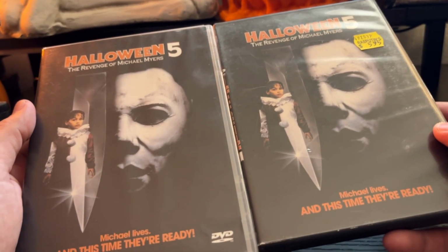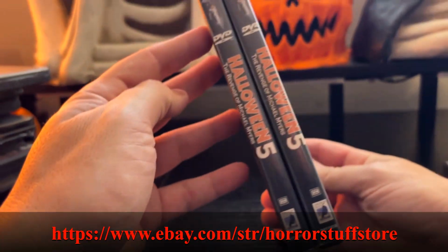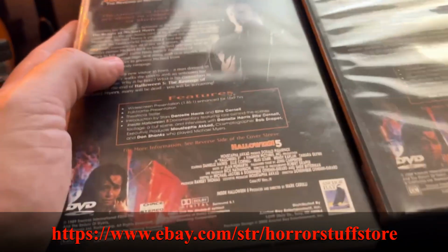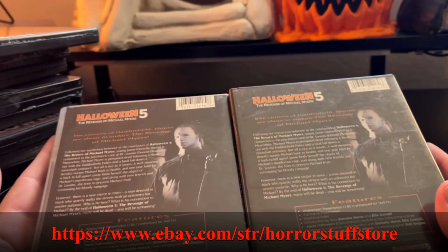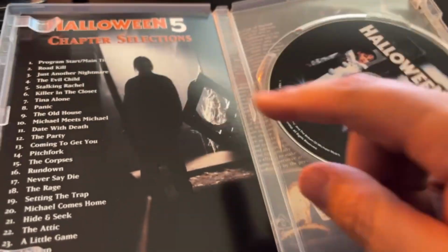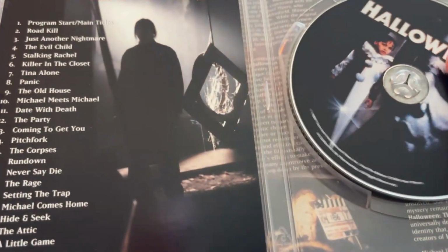I don't know why I have two of them. It looks like, I guess one is going to be heading to the eBay store. These are the exact same movies. Not sure how I probably didn't realize I had it already. Thought I found something I didn't have. I love that shot of Don Shanks.